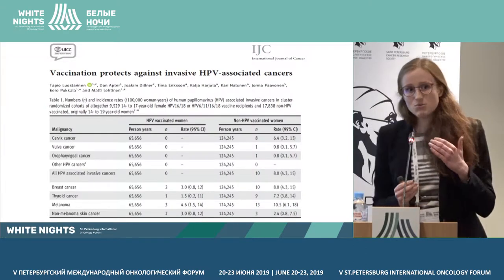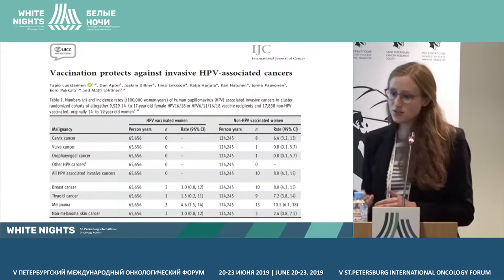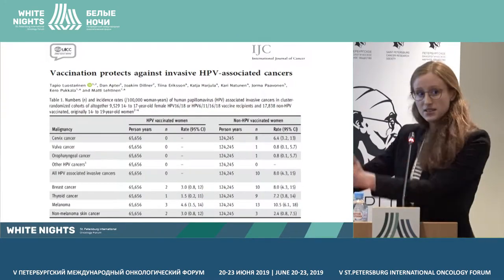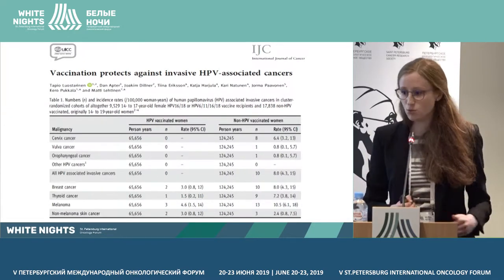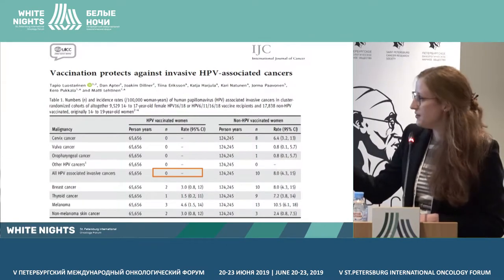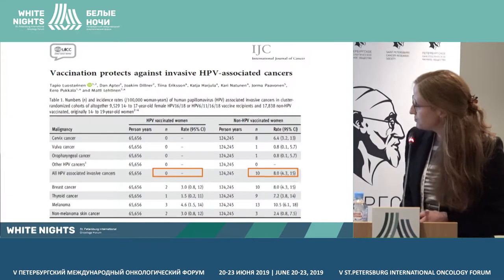Now, this possibility that we have in Finland to link with the long-term health registries has also enabled us to finally show, as you can see, that vaccination protects against invasive HPV-associated cancers. So what we have done is we have looked at these vaccinated cohorts and compared them to age-aligned non-HPV vaccinated women. These are unvaccinated women. And you can see over here, in the vaccinated women, there are no cases of HPV-associated invasive cervical or other invasive cancers. Whereas in the age-aligned cohort, we see 10 cases with a rate of 8.